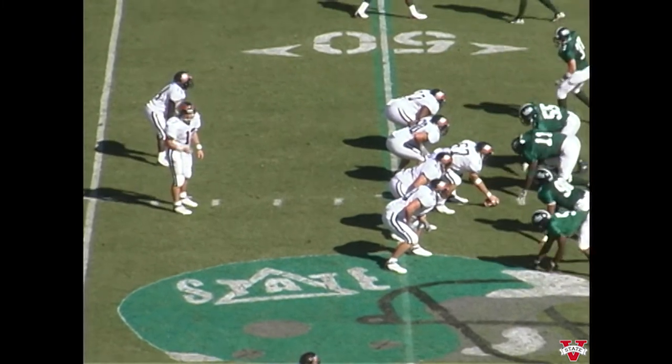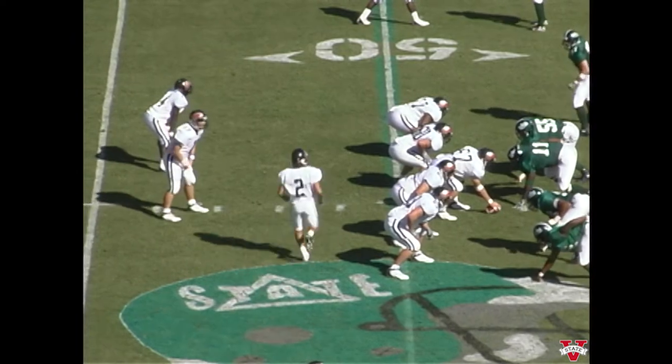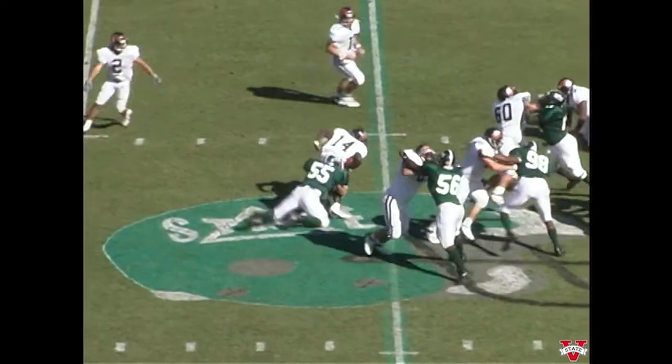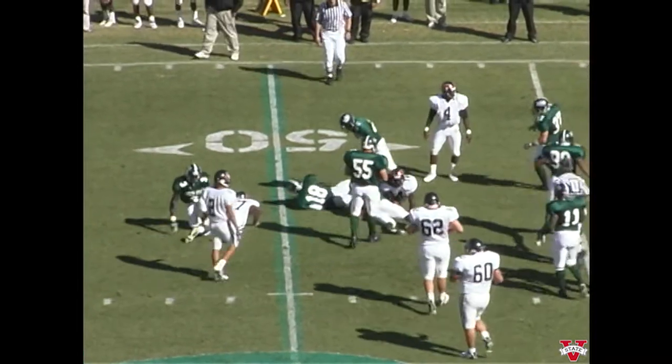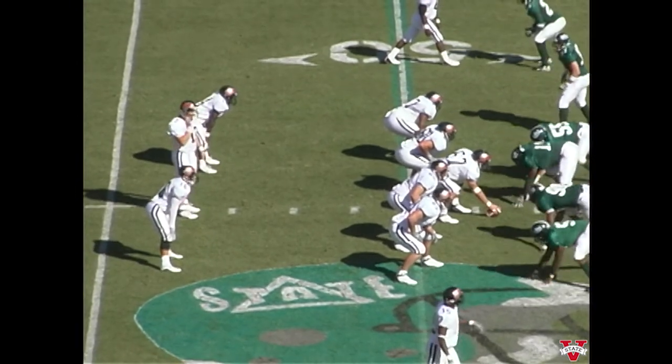Three receivers come to this side, one to the far side. Greer goes in motion towards the far side. Michael's not caught a pass today. It'd be nice to see him get one. He's blocking, though, for Bonner. Inside handoff to Aaron. Breaks a tackle. 50. Almost got back about left on second and 10. 8 minutes to go in the football game.